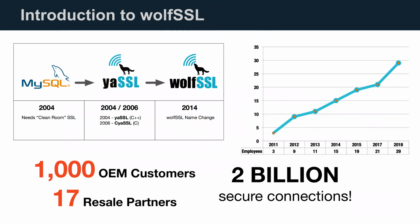As the years progressed, MySQL did not want to keep this and maintain it as their own. So they gave all the intellectual property rights to Larry and Todd Ouska, who then took and packaged it as its own entity, and they started branding it as wolfSSL. We did the official name change from CyaSSL to wolfSSL in 2014, and here we are today.